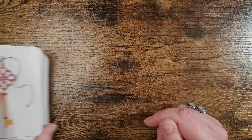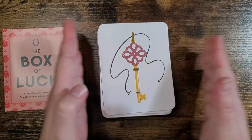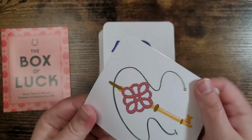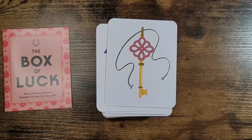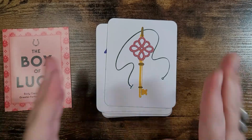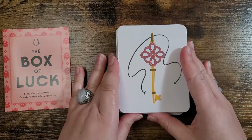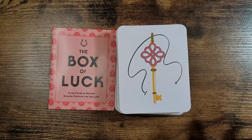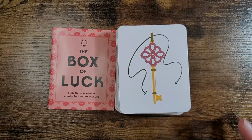All right, so I think this is a pretty decent deck. I don't really particularly like the cardstock. However, if you're going to be carrying it about your day or carrying it with you, it's a great cardstock for that. It's a little hard for me to shuffle. That's all. I think it's fantastic for learning about the different symbols of luck, different luck in different cultures.